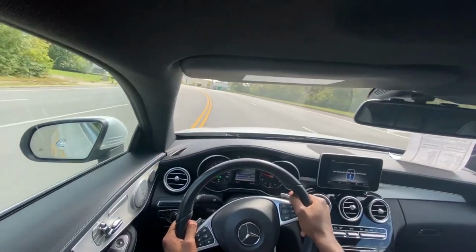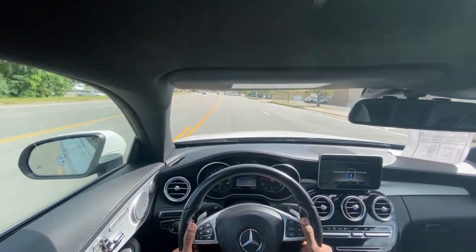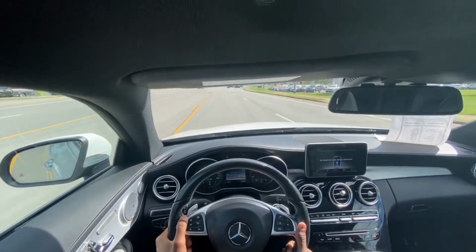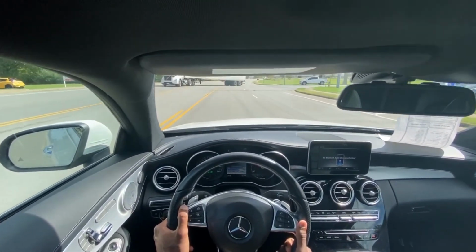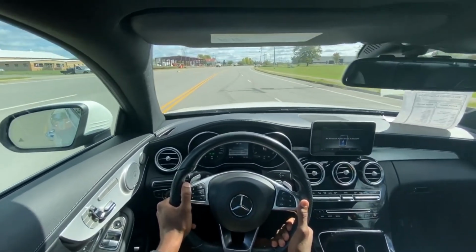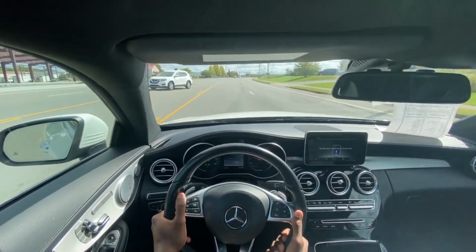The steering wheel feels really nice, and I love these steering wheels that Mercedes makes. Just, you're able to grip on them good. Like I said, as you let off the throttle, it just does its best to keep the engine revs low.